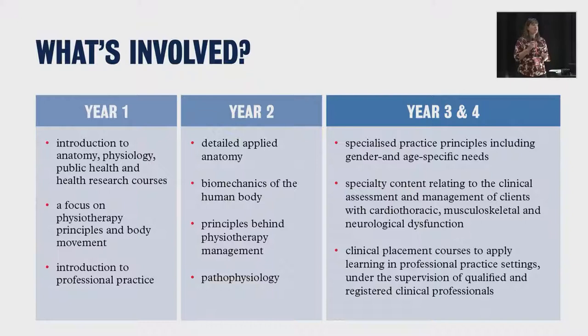So we get into more detailed applied anatomy, biomechanics, some of the principles behind physiotherapy management. So when somebody's come to you with something and, you know, my back hurts, my leg hurts, whatever issue it is, how are you actually going to manage that and help that person regain function? And also the pathophysiology of what's going on. So in first year, we're looking all about how do bodies work, what's normal in a body, and then in second year, we get into, well, what happens when things start to go wrong?